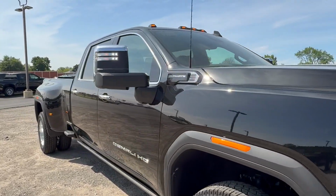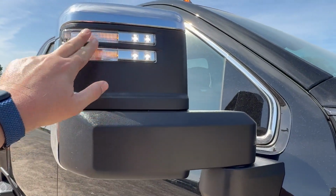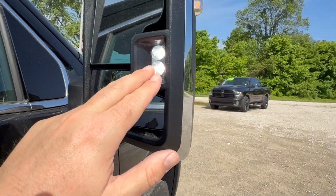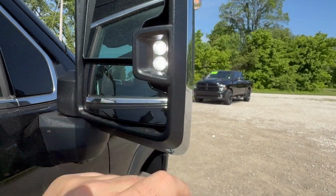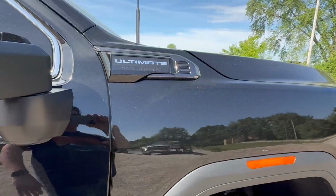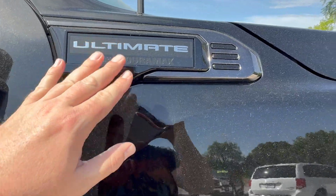First of all, taking a look at the side view mirrors. We do have high intensity LED spotlights here. The turn repeaters are here. In addition, we've also got the LED floodlights here in the inner side part of the mirror. Of course, the mirrors are power folding, tilt away, and all that kind of stuff. We've also got the Ultimate Duramax and the Allison transmission badge here.